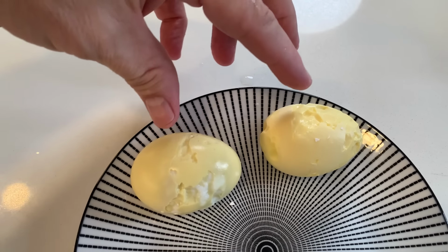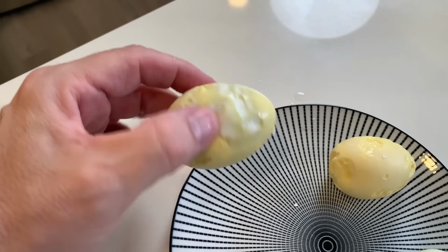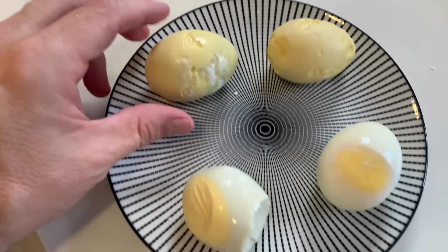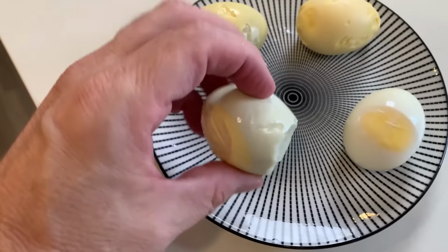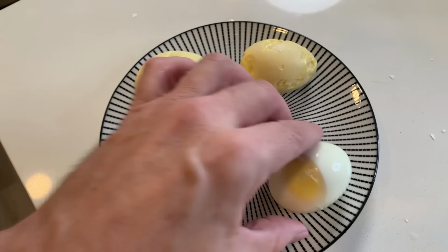These two were the newer batch. This one was room temperature when I tried it. This one was right out of the fridge. I don't see a huge difference. These two were an old batch. This maybe looked a little bit too old. I didn't think it was that old, but anyways, it doesn't seem like they did quite as well.